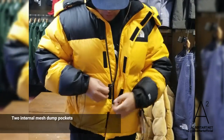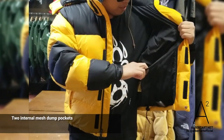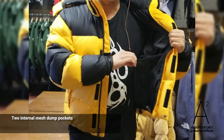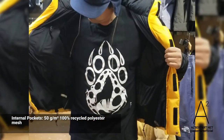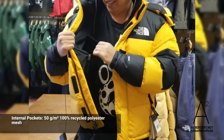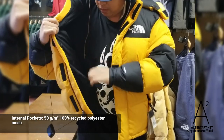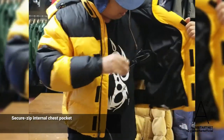Okay, let's check out what else is in this jacket here. Apparently, there are... Oh yeah, this is useful for sunglasses. Oh yeah, and a zipper pocket. This is what I like right here. Zipper pockets, put a little netting. Very nice.